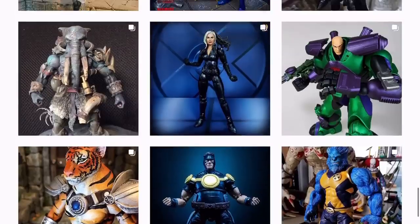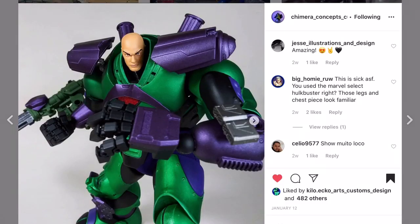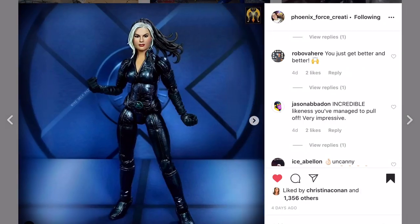Let's begin with the fan vote winner from week 1, and it's Lex Luthor by Chimera Concepts Customs. Great colors, well done piece, and you have become a fan favorite for sure because of your output. It's quality every single time that you put something out. Just wanted to give kudos to you. Keep it up.